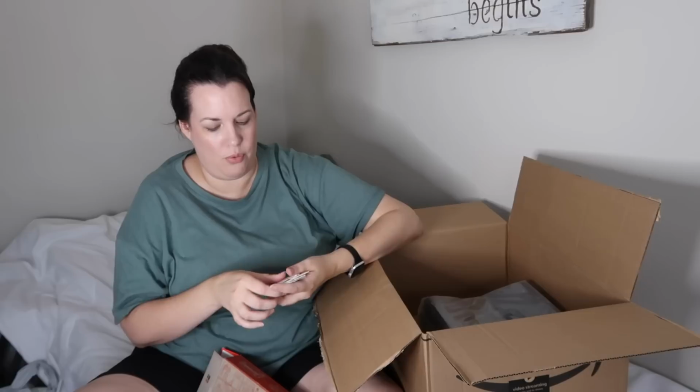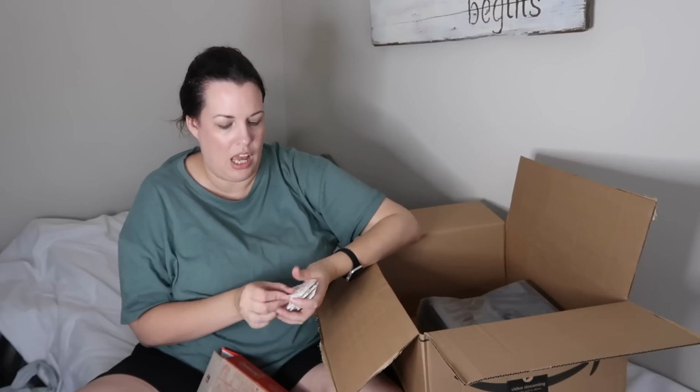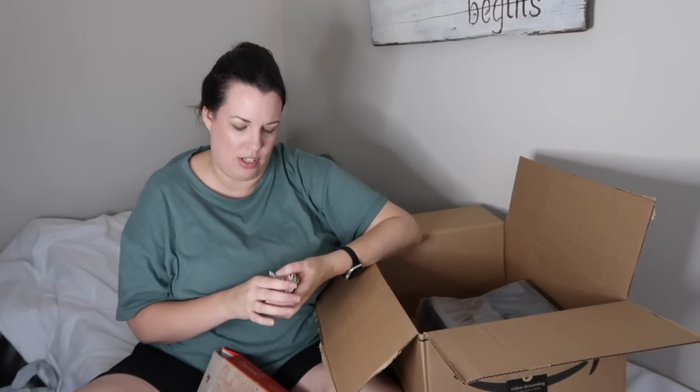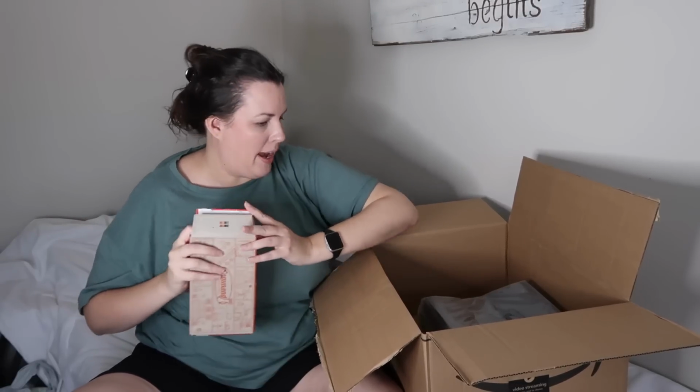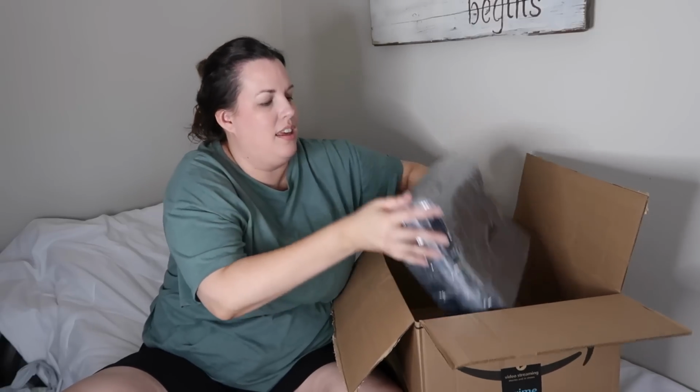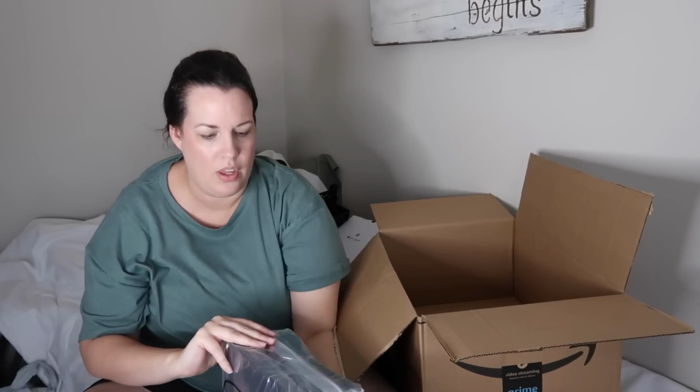But they're refillable, the command strips. I took down so many command hooks in my classroom that I knew I needed the little refills, because command hooks are expensive. So I just wanted the refill, so I bought that. I bought these folders that I'm trying this year to see how they go.